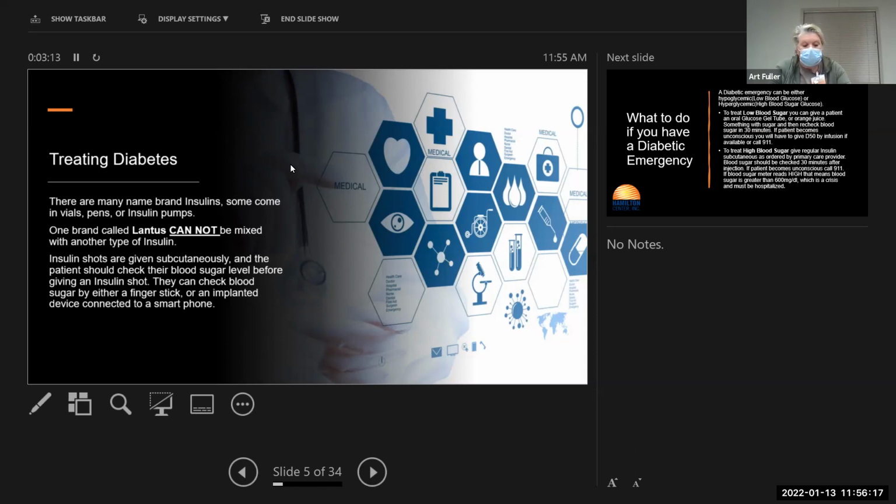One brand called Lantus cannot, I can't stress this enough, cannot be mixed with another type of insulin. It can cause a death. Insulin shots are given subcutaneously, and the patient should check their blood sugar before giving an insulin shot. They can check blood sugar by either a finger stick or an implanted device connected to a smartphone.